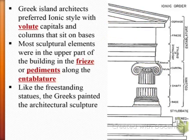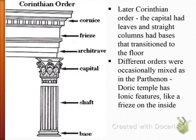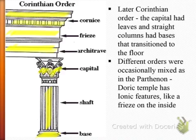So let's move on to the Corinthian order. Later, the Corinthian order was introduced, in which the capital had leaves. And you will see that these are acanthus leaves. And we had a straight column, so the shaft is straight, and it transitions to a base. And then here is our architrave with just a few carvings in there. Here would have been our frieze. This is our cornice up here, and this is called dentil molding. I don't really need you to know that, but that's what that's called.